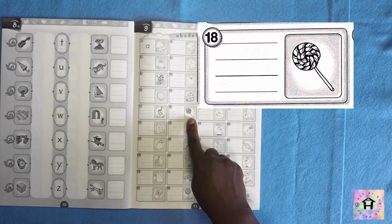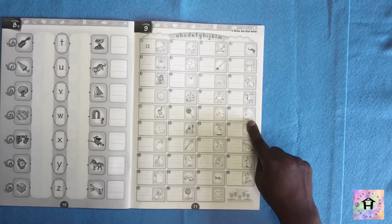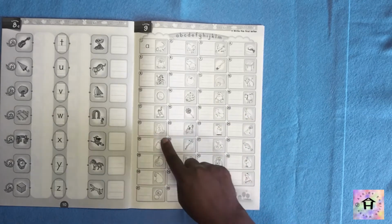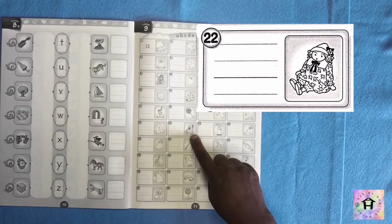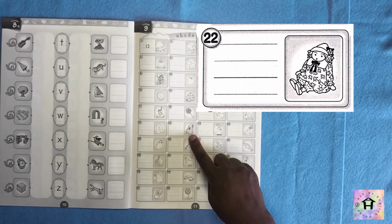18. Lollipop. L, lollipop. 19. Bat. B, bat. B, bat. 20. Kangaroo. That's right. Kangaroo. 21. Ghost. Ooh. G. G. Ghost. Ooh. 22. Doll. D. Doll. So cute.